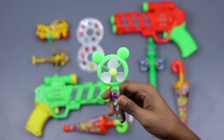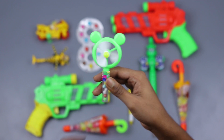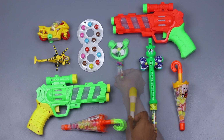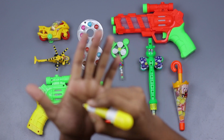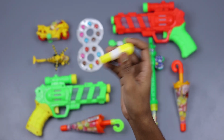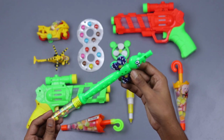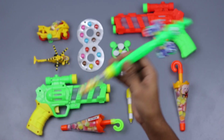Wow. Wow, this is capsule fan. Wow. Wow, this is candy butterfly whistle. Wow. Green, blue, lots of colorful candy.